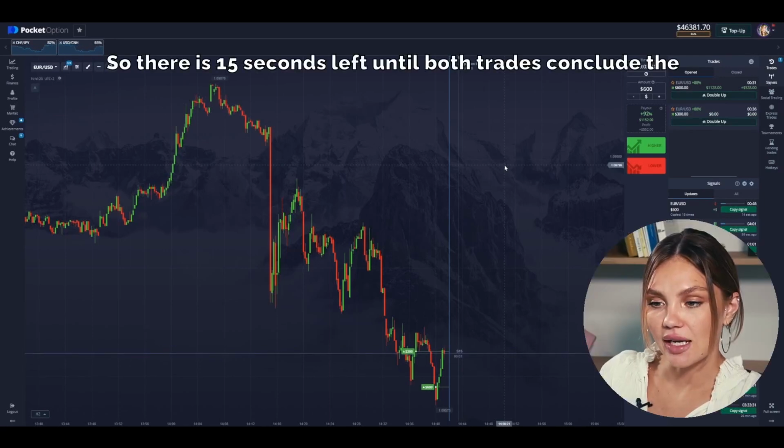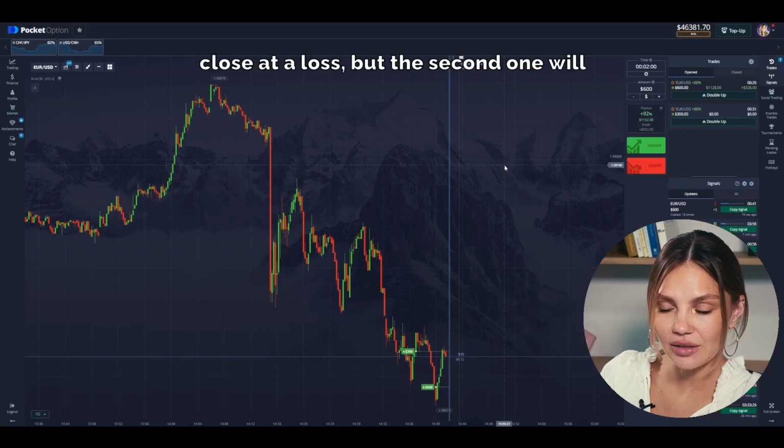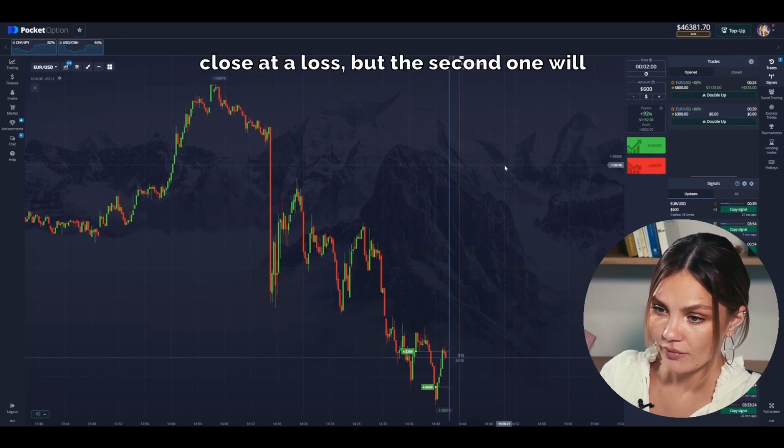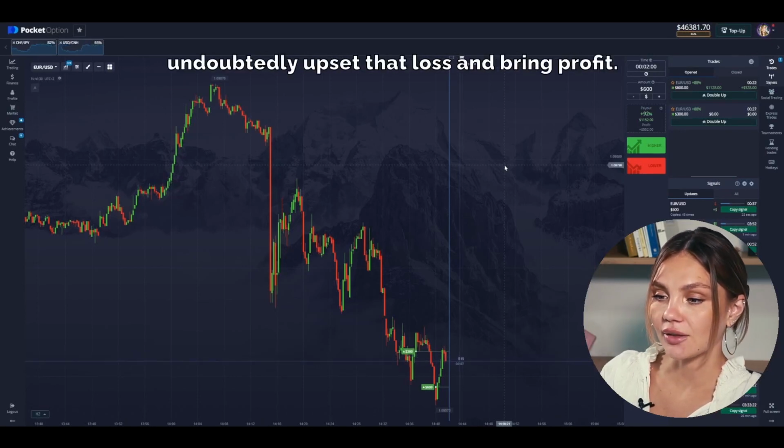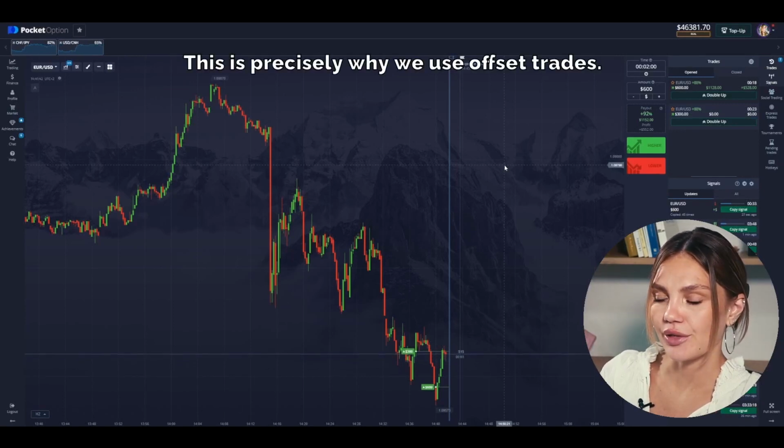So there is 15 seconds left until both trades conclude. The first $300 trade would likely close at a loss, but the second one will undoubtedly offset that loss and bring profit. This is precisely why we use offset trades.